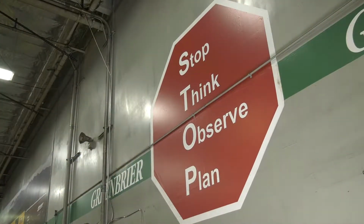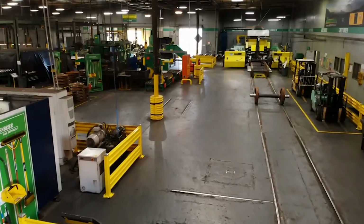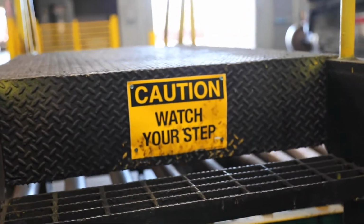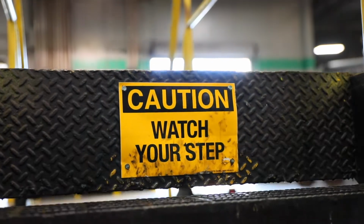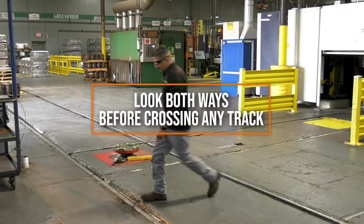To help you, we've placed these not-so-subtle reminders around the work area. When moving from one location to the next, always make sure the location you are heading towards is safe. If you plan to cross the tracks, remember, look both ways.